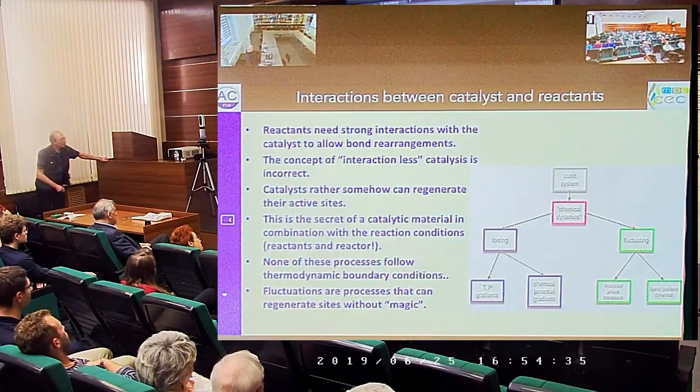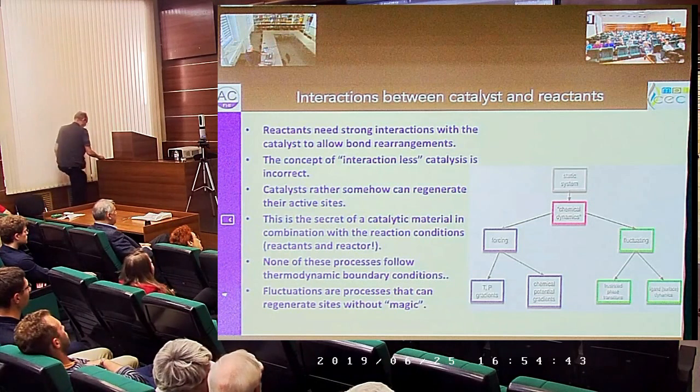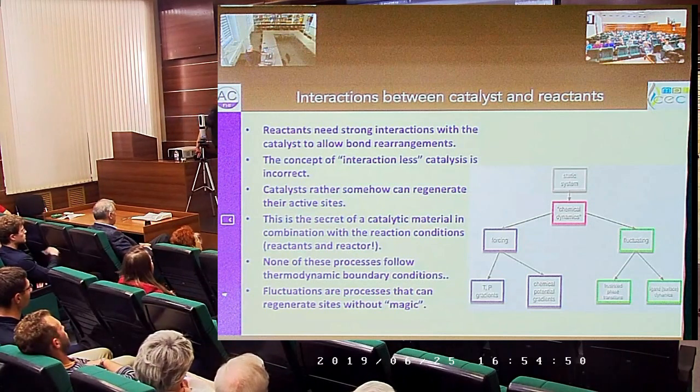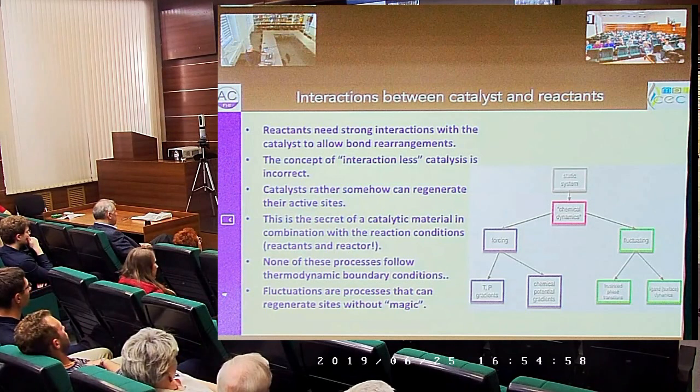So, what kind of interactions between catalyst and reactants do we have? Reactants usually need strong interaction with the catalyst to allow bond rearrangement. Think about dissociation of oxygen, hydrogen, and nitrogen. You have to overcome huge barriers in order to break these molecules apart. That means weak interactions will not be sufficient. You know this very well from the concept of the Sabatier volcano and all these related concepts.